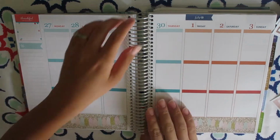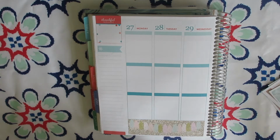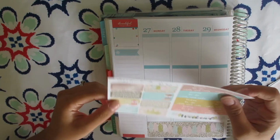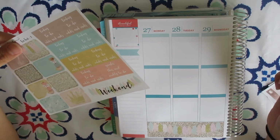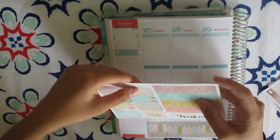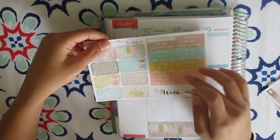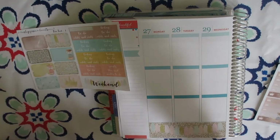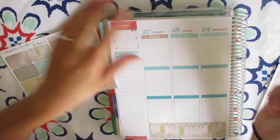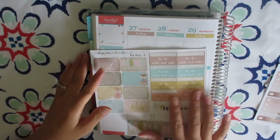That is super cute. I love the bottom washi. Okay, so I'm going to flip to Monday through Wednesday. Okay, so I think I'm going to start off with putting my to-do headers up top. Yeah, I'm gonna do my today headers. And I really like that you can mix the headers, or you can match them with your ombre heart checkboxes. So I'm going to try to do that. Okay, so I did all of my today headers.